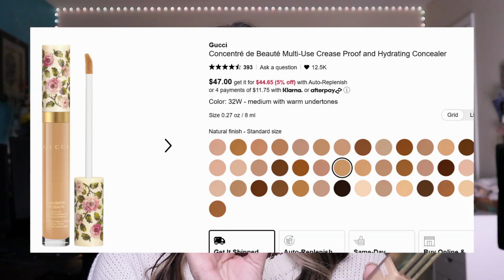Now, I ain't gonna lie, I did test it out yesterday, and just wait till the end of the video. We're gonna go out in natural daylight. We're gonna test it all day long, see if it settles into fine lines, see if it's as hydrating as promised. The most expensive concealer I've ever tested out on this channel was the Gucci concealer. I hated it. That was $47. This one better make me look 20 years younger, or at least not settle into my fine lines.